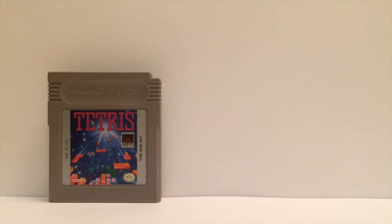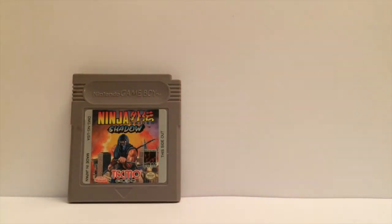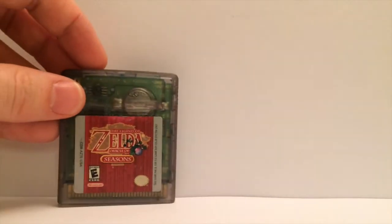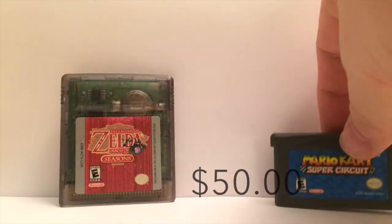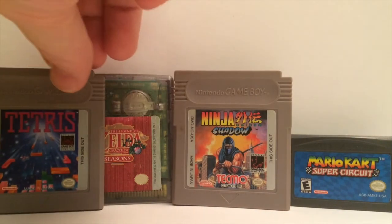So to start off, it values Tetris at about $2. And then we've got good old Ninja Gaiden Shadow here, which it values at $18. And then we've got Mario versus Donkey Kong, which is valued at $7. And then we have Mario Kart Super Circuit, which comes in at $8. And then we've got the Zelda Oracle of Seasons, which comes in at $15. So you add it all together, and it's a value of $50 for all these awesome little games that I picked up. So not a bad score, if I do say so myself.